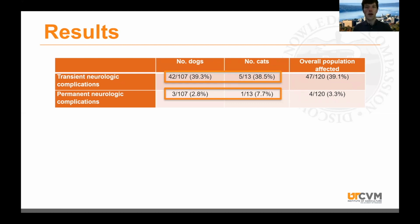We then, from there, categorized them as either being transient, so temporary, or permanent, with transient signs being those that were present within the short-term post-op period, but then absent for subsequent follow-ups, and then the permanent neurologic signs being present throughout all the way to long-term. What we found is that both dogs and cats did exhibit similar temporary neurologic signs, with both around 40%. However, cats did exhibit a higher percentage of permanent neurologic signs, roughly 7%, compared to dogs at just under 3%.